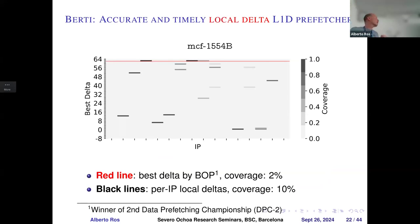Why local? There was a prefetcher that was the champion of the second prefetching championship, the Best Offset prefetcher, that used global deltas. The concept of deltas, they call it offsets, but it's very similar. It was not our concept. But they have a global delta: they try to find, within one application, no matter which load is accessed, the delta that is best for the application.